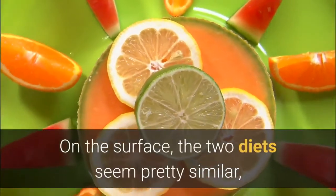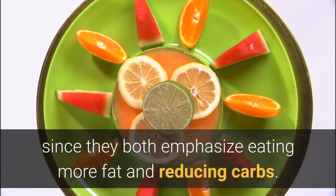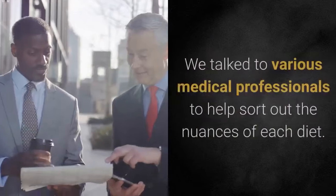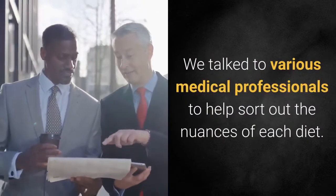On the surface, the two diets seem pretty similar, since they both emphasize eating more fat and reducing carbs. But there are actually some very big differences between the two diets. We talked to various medical professionals to help sort out the nuances of each diet.